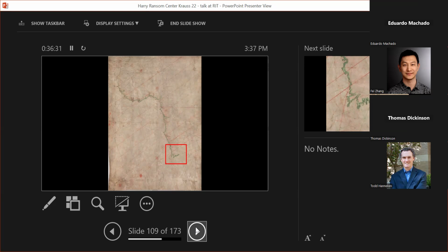Speaking of markets, can you give us a sense of how much these would have cost people back then? Let's see. A chart like this, I can't give you numbers off the top of my head.